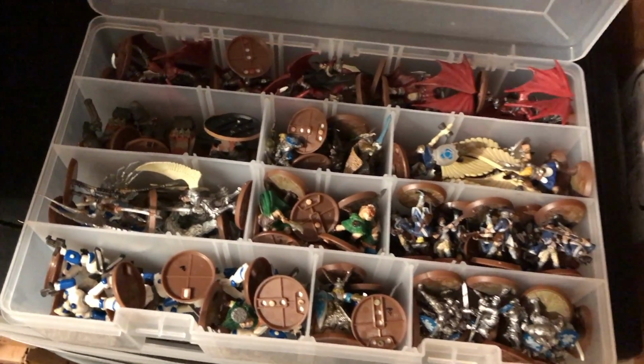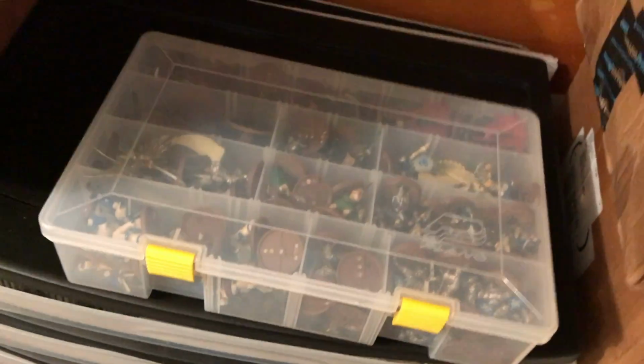So that is the Jandar faction. Again, another $6 Plano deep box there. Okay, so that's side 1. Let's move on to side 2.